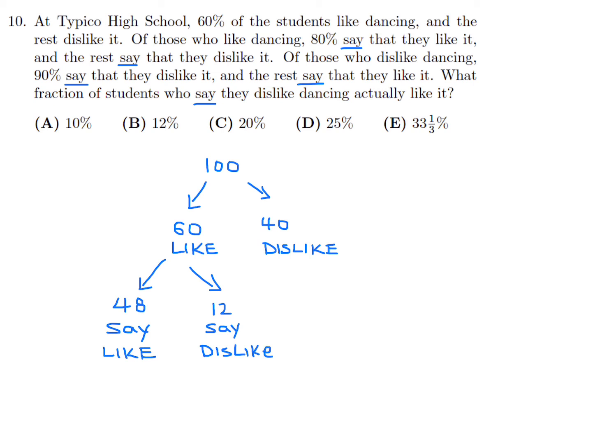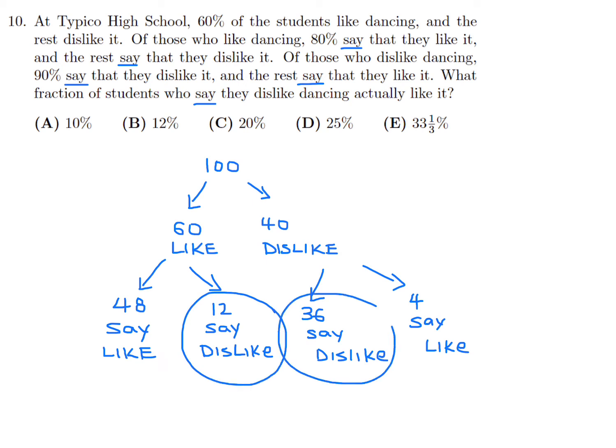And then of this part over here, these guys, 90% say that they dislike. So 90% would be 36 students. And then the other remaining 10%, which is 4 students, say that they like. So that completes the diagram. Now, what they want us to figure out is what fraction of the students who say they dislike dancing actually like it. So the ones who say they dislike are these guys. How many of these actually like? The only ones who like it are the ones that belong to that category, and that's 12.